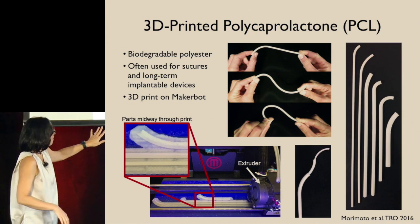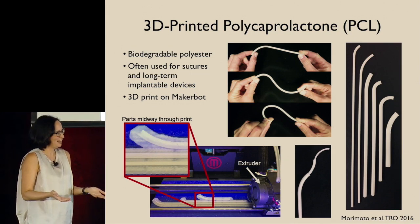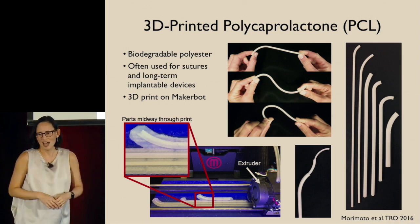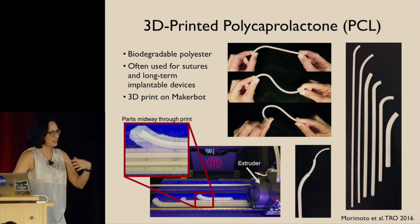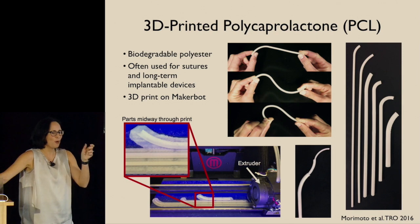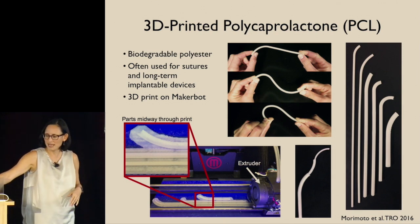So it turns out that making these robots out of PCL and printing it on a very standard, cheap 3D printer is totally feasible and even relevant to actual clinical practice. So once you have your tubes, you print out the ones that the surgeon designed, and then you have to attach them to some motors that can insert and spin each tube in order to create this tentacle-like behavior.